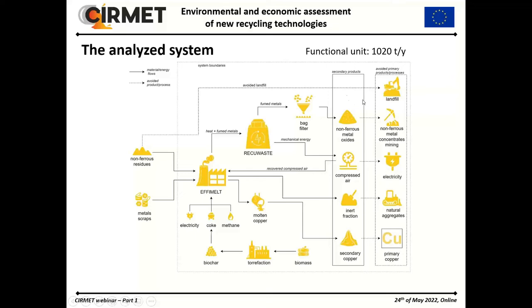And another important factor is that the processing of these metallurgical residues avoids the landfilling of the residues that is also considered in the study. An alternative scenario is also considered by addressing the use of biomass and therefore of biochar as a metallurgical coke replacement.